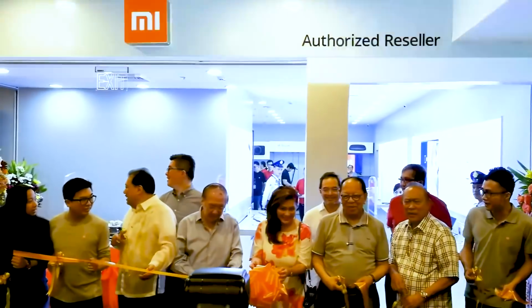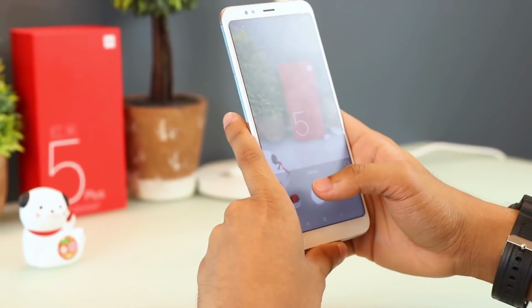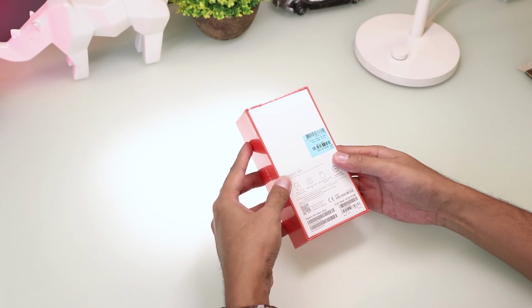Xiaomi has officially launched two smartphones as of its return in the Philippine market. One is the Redmi 5 Plus, which we already reviewed, while the other is the affordable Redmi 5A. The company is branding the device as the entry-level smartphone king.